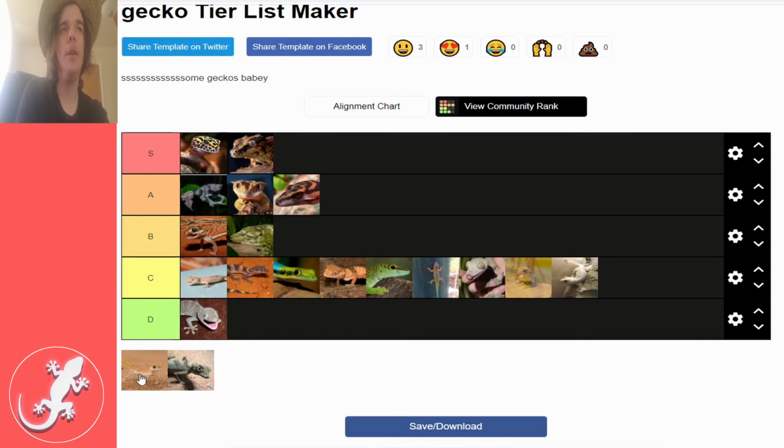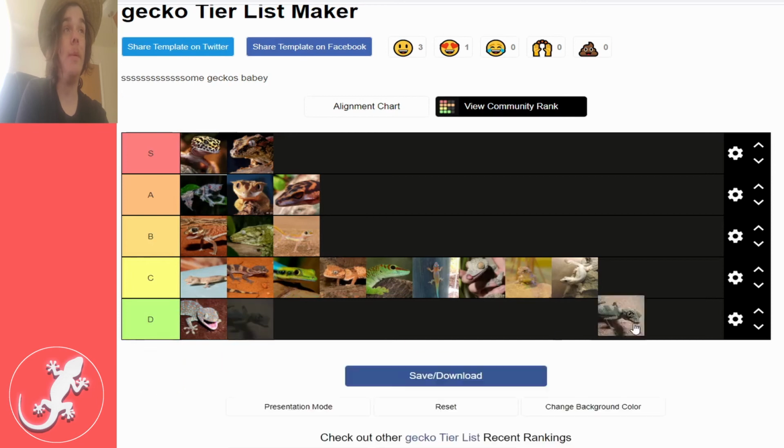What the hell is this one called? I've seen this little tiny dude a million times. I can never remember its name. I know that it's cute, and I put him as cute as the other one, which I think is a knobtail gecko. I can't be certain. It's probably not a knobtail, but I'm going to put both these little dudes next to each other. And this one, I have no idea what it is, so I'm going to put it in C tier. It's cool looking, but I don't know what it is.